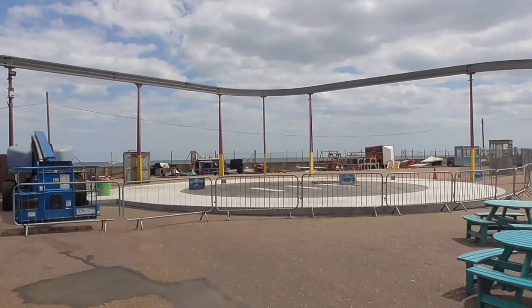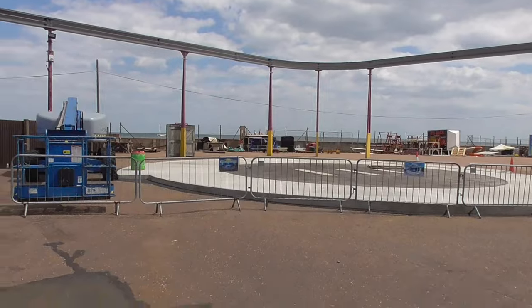Okay, just heading towards the back of the park. We want to see how Polar Express is getting on. I think it's still a concrete pad. It's not here yet, I don't think. Apparently it's coming sometime in July. So we'll look forward to seeing that. I'll be down here to check it out when it's here. But for now, no, it's not here yet. It's still a concrete pad. It's all ready to go though.